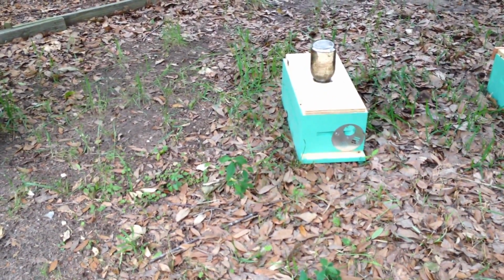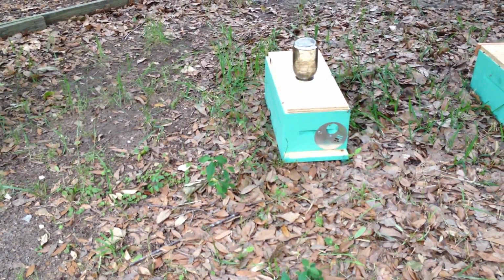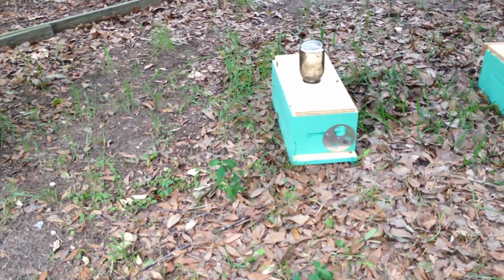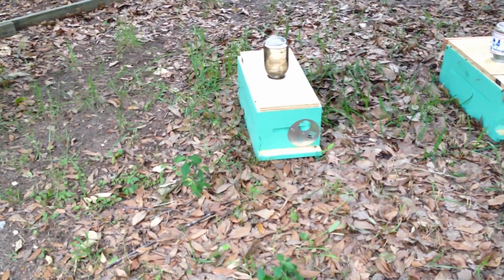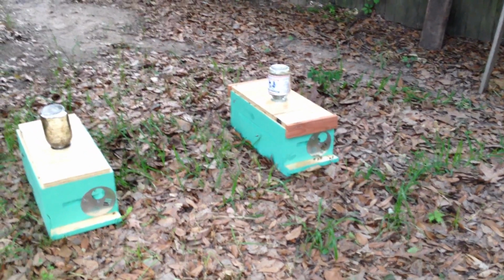So I set these mating nukes up on Tuesday. Today's Thursday. On the left-hand side of this box, the cells have not been torn down. They haven't hatched yet either, so I suppose they'll hatch out probably tonight or tomorrow, maybe on schedule, I'm not sure. On the right-hand side, the queen has hatched, at least one has, and I actually spotted her crawling around. She looks good. The bees have not killed her. On this box, same story. One side has hatched out, and I spotted the queen.